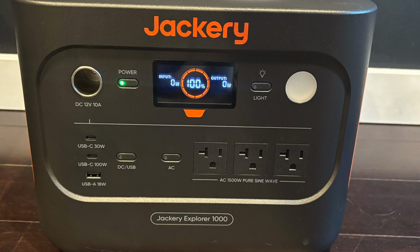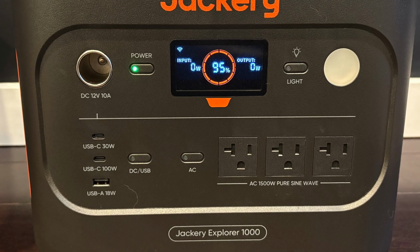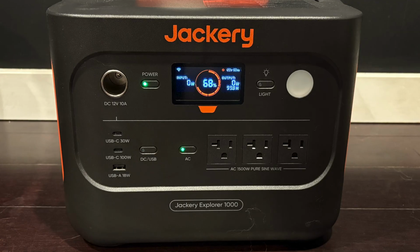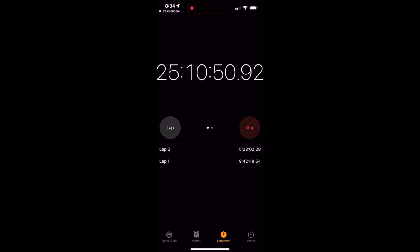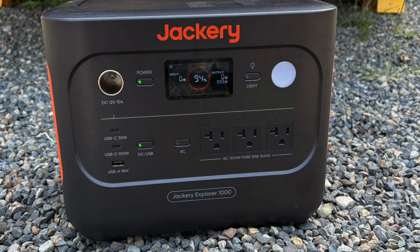So the results are, when the Jackery 1000 is idle on its own, it consumed about 5% of the battery in about 23.5 hours. That's a little more than 2 watt-hour on idle. Then I use the same method to measure how much the AC inverter consumed on idle. It consumed 32% in 24.5 hours on idle. That's about 14 watt-hour for AC power on idle. Lastly, I left DC power on for 25 hours and it consumed 6% of the battery. That's 2.5 watt-hour for DC power on idle.